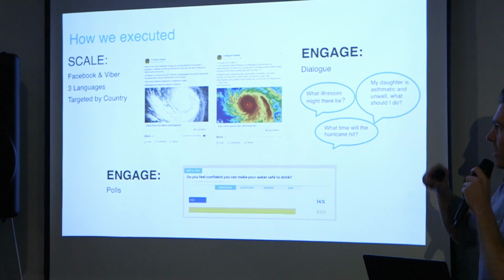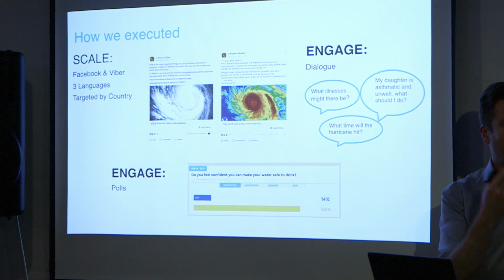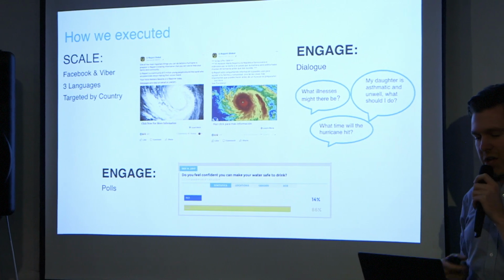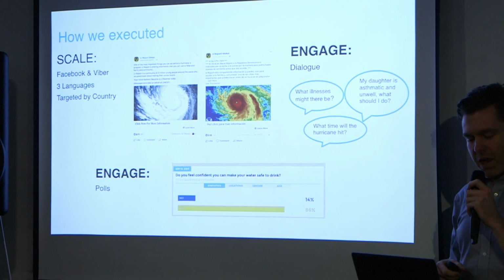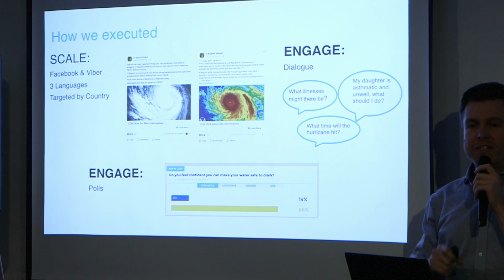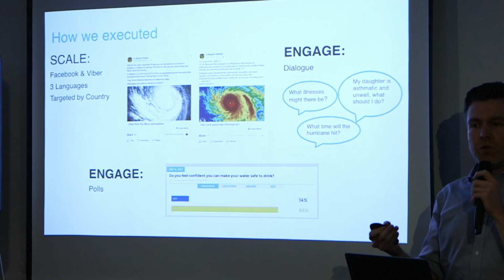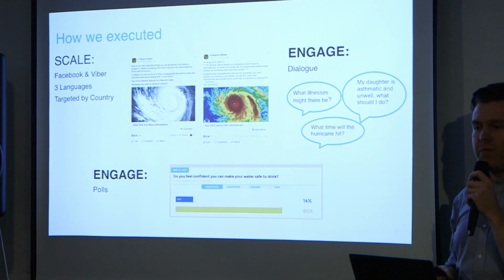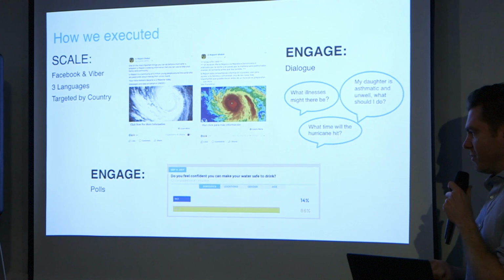We engaged through a dialogue about these individual questions that people would have, like what illnesses might there be after the hurricane, or my daughter is asthmatic and unwell, what should I do in this situation? And finally, we engaged people using polls, which is one of the things that we do most often in U-Report, trying to understand at scale what are the challenges faced by people in the recovery zones. And it might be that they don't have water, it might be they don't have food, or they don't have electricity, for example.